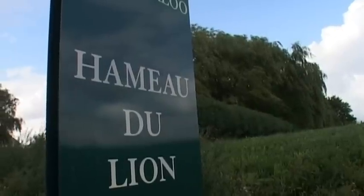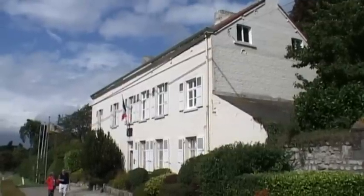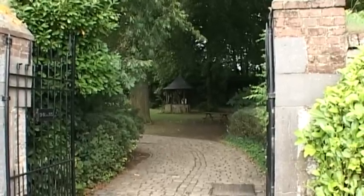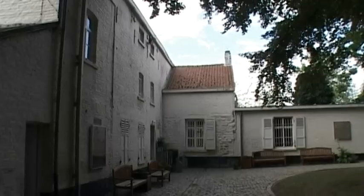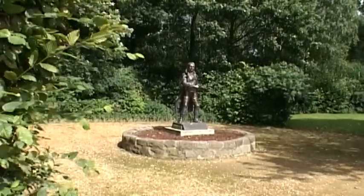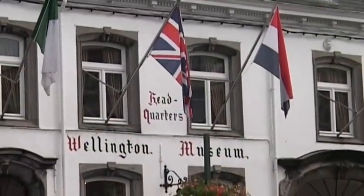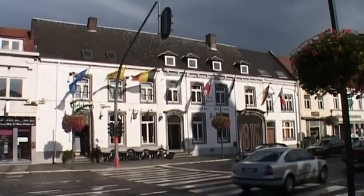Even the farm where Napoleon spent the day before the battle is dedicated to his memory. The inn where Wellington stayed the night prior to the battle was turned into a museum. The Église Saint-Joseph Chapel is right across the street.